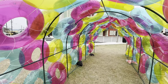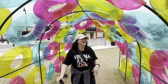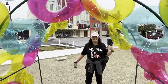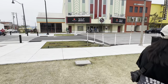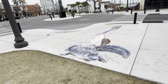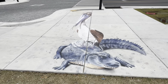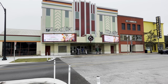All right, Melissa and I are going to walk through the little, or actually, Melissa's excited about it. She's actually running through the... Okay, I see some more chalk art over here. What is it? This looks like a pelican sitting on the back of an alligator. That is a beautiful old Martin Theater over there.